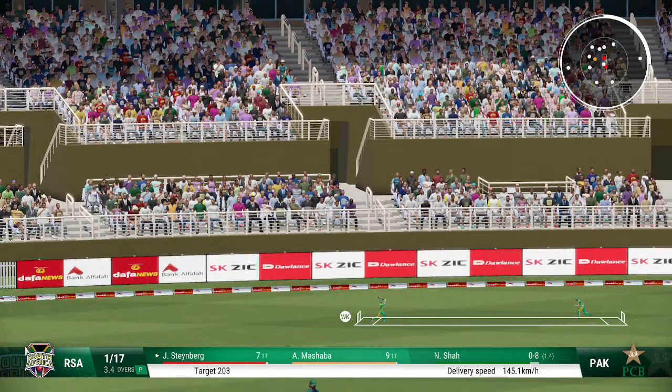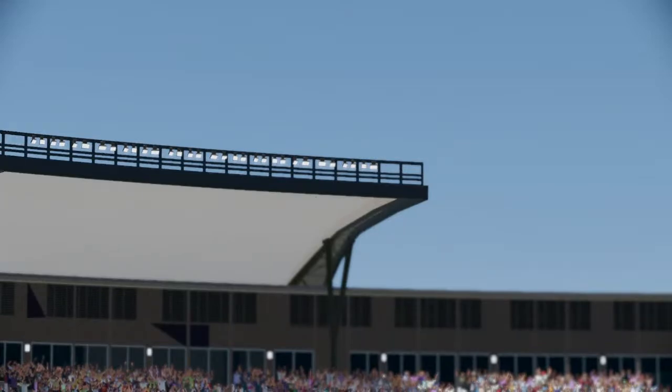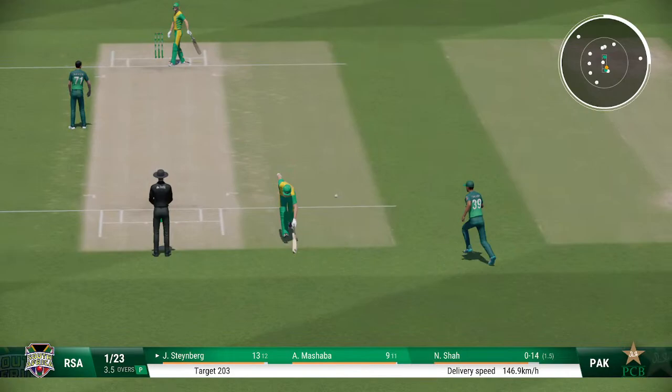Yes! Nice shot. Lovely shot. Gets on the drive, just powers that over the boundary. Wonderful timing. It can be very disheartening seeing good deliveries smacked around. Sometimes you've just got to accept it and move on. Solid defence, very compact. End of the over. South Africa are 1 for 23.